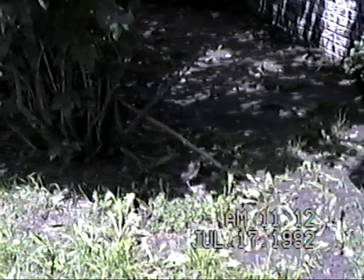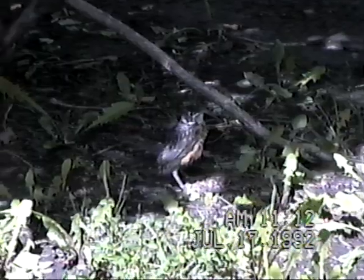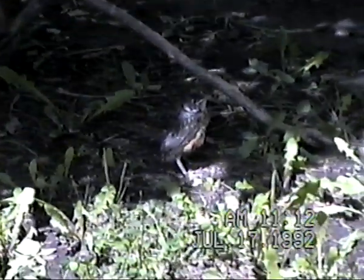Henry, go walk towards it. Look at him. Henry, walk towards it. Yeah, he's not gonna run away. Where'd he go? There he is. Yes, do it. You deaf?